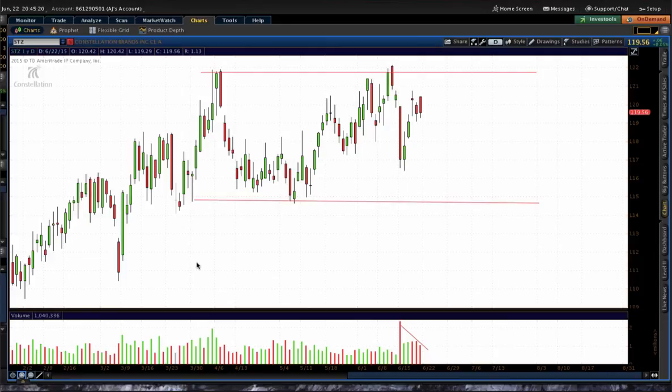It's telling us that the buyers are running out of momentum or steam, and we don't want to buy that one. I would actually stay away from this one. If you have it already, I would probably sell half of my position, and on any move lower, I would sell the rest. That would be my analysis if you have that one.